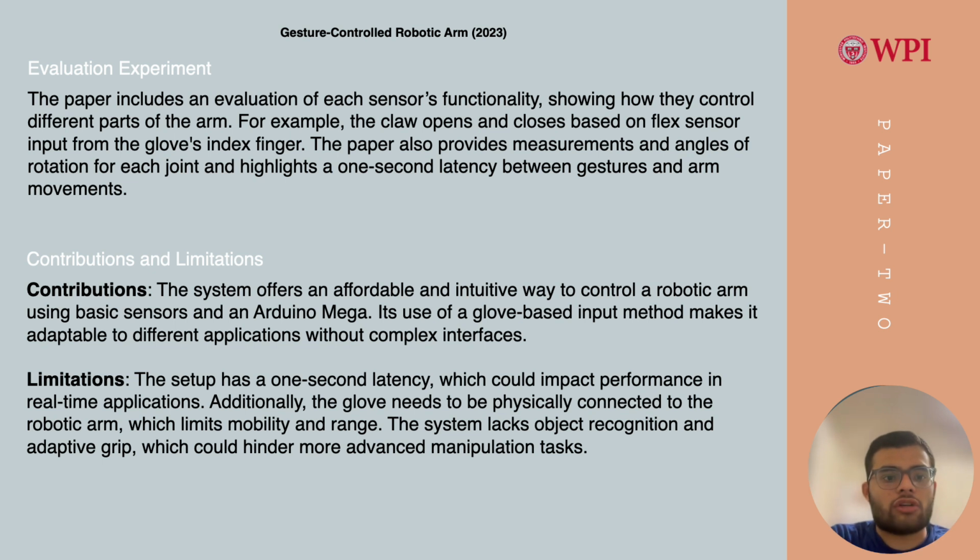This paper highly contributes to showing how Arduino Mega is an affordable and intuitive way to control a basic robotic arm. It also uses a glove-based input that makes it more adaptable for different appliances and facilitates the use of more complex interfaces. However, this method too comes with its own limitations, such as having a 1 second latency, as has been explained before, that could severely impact performance in certain real-time applications.